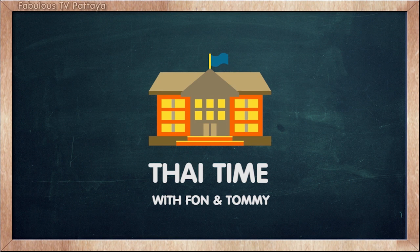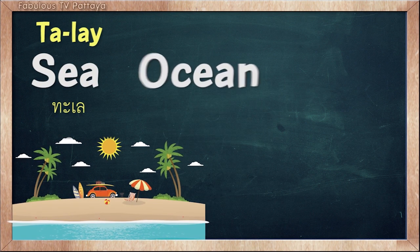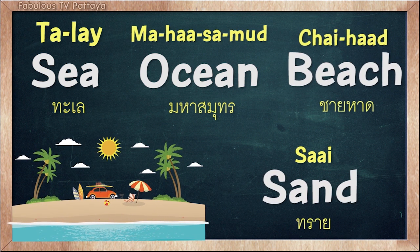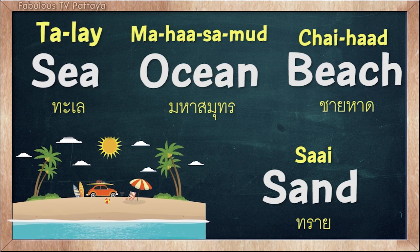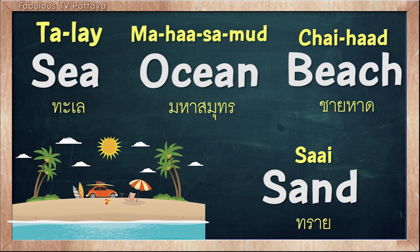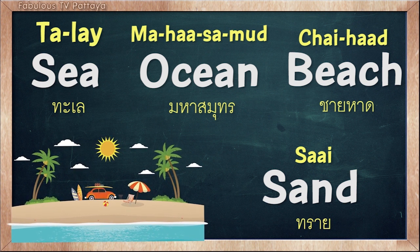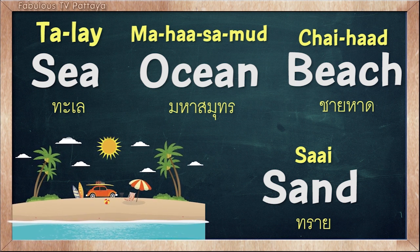Crew Fon. The sea. Like the words the sea, the ocean, the beach. Tale. It's two words, is it? Tale. But you speak it very fast. And what is that, the beach or the ocean? This is actually the sea. The ocean is Mahasamut. We'll go with the sea, shall we? Yeah. It's a lot easier. Tale is sea.